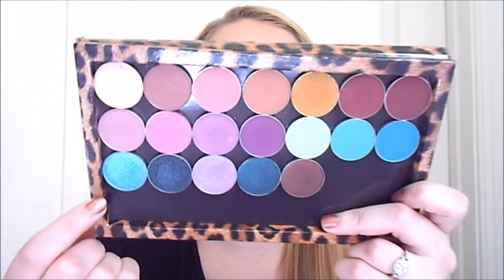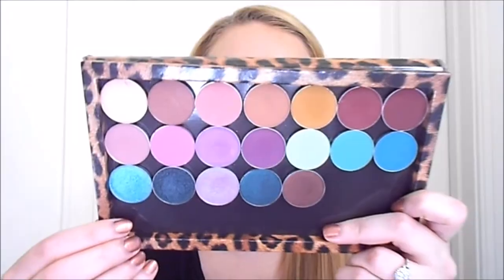I just have a row of neutrals, colorfuls, and then special effects shadows. So as you can see, Makeup Geek has a ton of different shadows that would work for anybody's preference or skin tone. And these standard shadows I think are amazing and some great staples for anybody's collection.